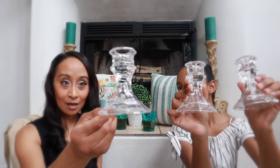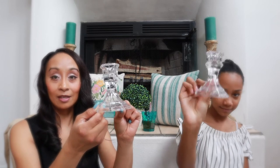And then we found some candle holders, and I'm going to be using these for a DIY project. I think they're going to be so cute. I have a hard time finding these at the Dollar Tree that I go to, so sometimes I have to drive around and look. Only found three, but hopefully the Dollar Tree will get a few more.